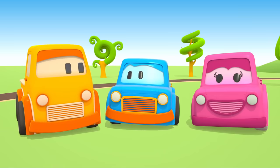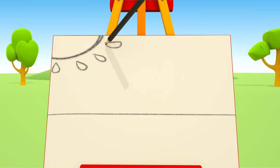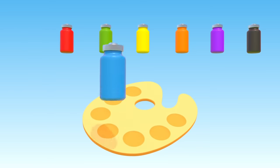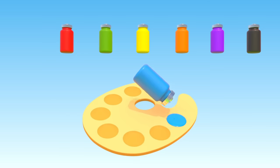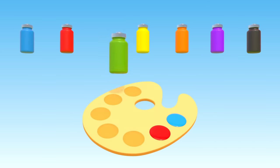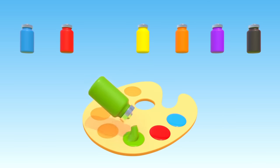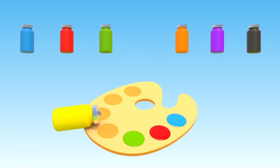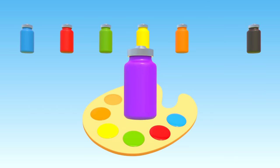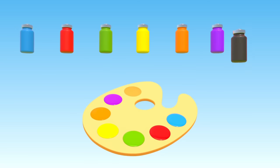Let's draw. Paint on the palette. Blue. Red. Green. Yellow. Orange. Violet, black.